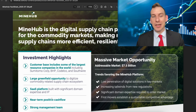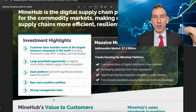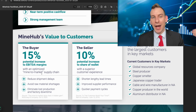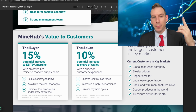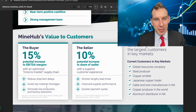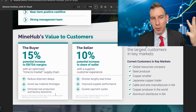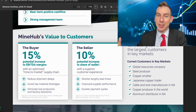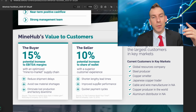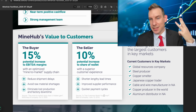They're also looking at near-term positive cash flow, and they have a very strong management team, claiming that the buyers have a 15% potential increase to EBITDA margins, basically reducing shipment delays, avoiding raw material shortage, eliminating lost production and factory downtime, with the seller getting a 10% potential increase to share of wallet, which shortens lengthy lead times, improves supplier performance, and quicker payment cycles.